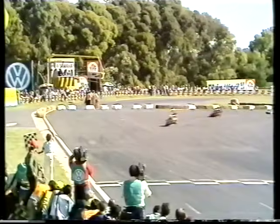Sheene trying down the inside. Will he manage to do it? He tucks under the bubble again. But I don't think he's going to manage to get down the inside. Roberts, Sheene, Spencer. And the checkered flag is ready, and it looks as if it's ready for Kenny Roberts as he goes into the chicane. Barry Sheene right behind him. Kenny Roberts wins. Kenny Roberts wins the Argentine Grand Prix by about 3 or 4 inches from Barry Sheene.